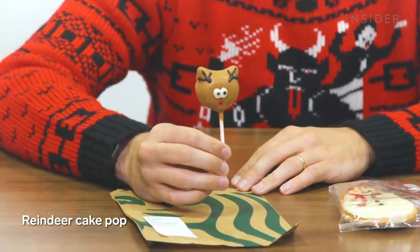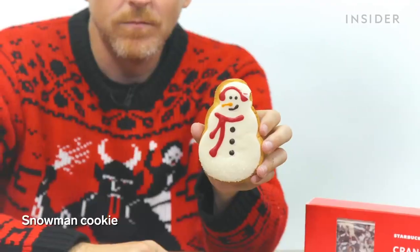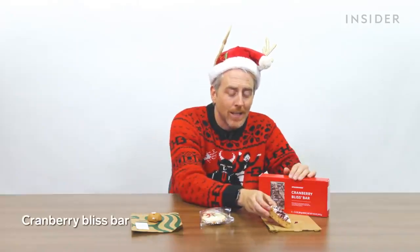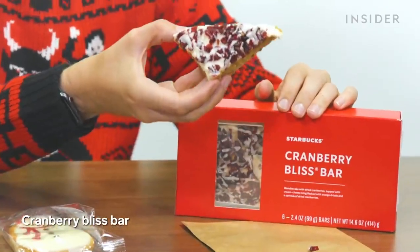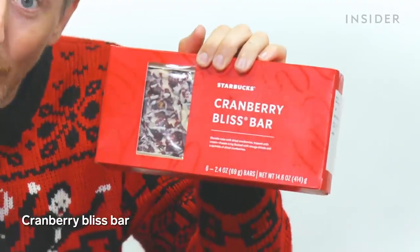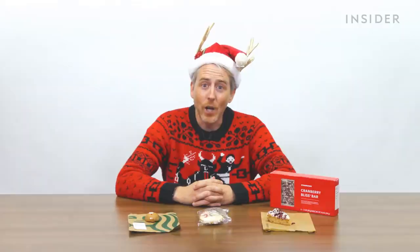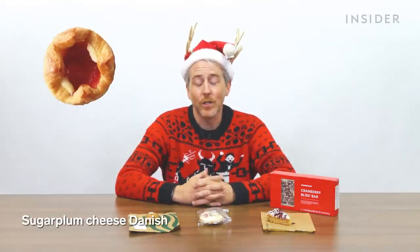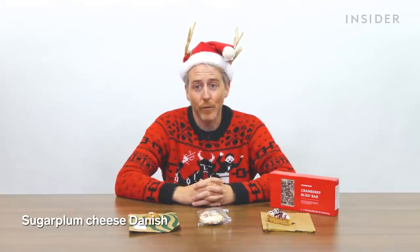Here in the US, get yourself a reindeer cake pop. This little guy right here. Turns out he's delicious. Snowman cookie. Personal favorite, cranberry bliss bar. Now you can get a slice of the bar or the bar tray to go. And also this year, they have the sugar plum cheese Danish, which the Starbucks we went to did not have, unfortunately.